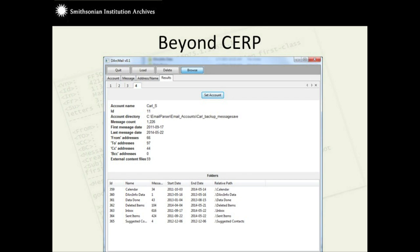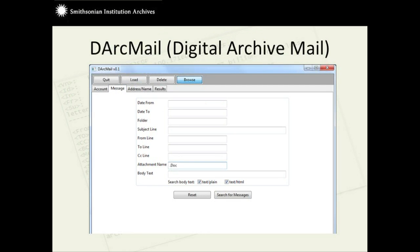So since last year, we've been working on developing some additional tools to deal with our email while maintaining our structure, the SERP model, as well as the use of the email account XML schema. So this is known as the dark mail suite or dark archive mail. As I mentioned earlier, SERP parser was written in Squeak, which is a subset of Smalltalk, which may have scared off some organizations from trying to use.